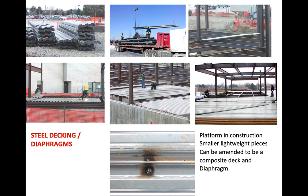And at the other end of a steel structure, we talked about going from concrete to steel at the foundations. And we'll also typically go from steel these days to concrete in the floors themselves. So we talked a little bit about steel decking when we talked about pouring concrete. And here you can see job site photos of that steel decking being laid out. And this is the last bit of the steel system and its interface with the concrete system.